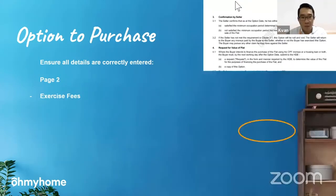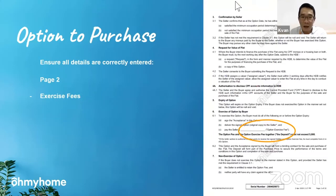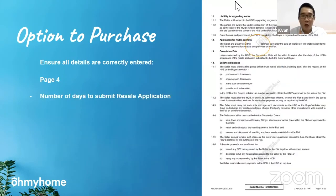On page 2, check that the exercise fee is entered according to what has been agreed. Followed by page 4, check that the number of calendar days as agreed by both buyer and sellers to submit the resale application has been entered correctly. This can be any time between 7 to 60 days, depending on the agreement between the buyers and sellers. Do note that this has to be submitted within the valuation validity period.